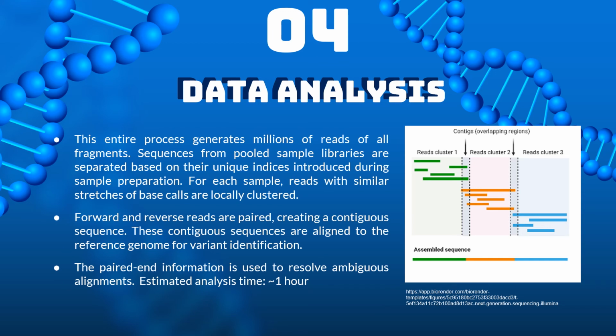Now that we are done sequencing, let's go on to the last part, the data analysis. This entire process generates millions of reads of all fragments. Sequences from pooled sample libraries are separated based on their unique indices introduced during sample preparation. For each sample, reads with similar stretches of base code are locally clustered. In this diagram we show that they are clustered differently and aligned to the original genome. And these contigs, or the overlapping regions, are the ones that they will actually look at.